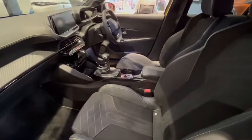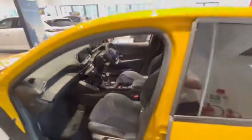Electric handbrake, hill assist, lane keeping assist. I could go on all day about the features.